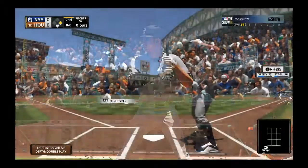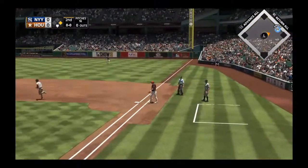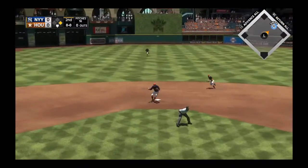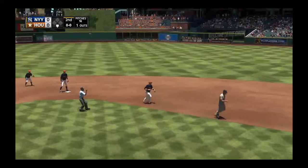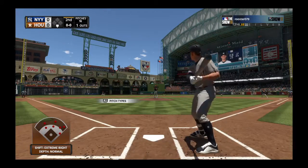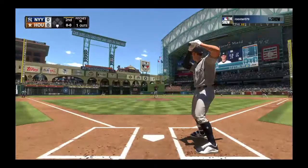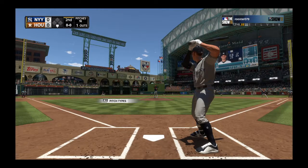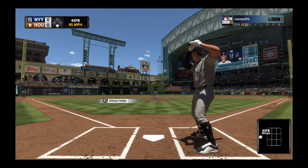Digging in now, Greg Bird, as he'll get his first opportunity in this one. And now they've got him picked off. Thought about going for second, but instead now they've got him in a pickle. And they'll tag him out in the rundown. Infield shifted well to the right. Here's the first pitch. Fastball off the plate away for ball 1.